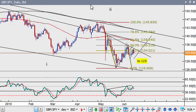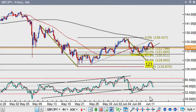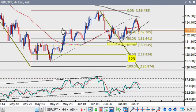But at the moment we come down to the 4-hour time frame, testing this 133 area, testing this rising support. If that breaks, it could go to 131. However, we may be in a more complex C wave. You see A, B, C, so we may just be at the beginning of the second leg of our correction.